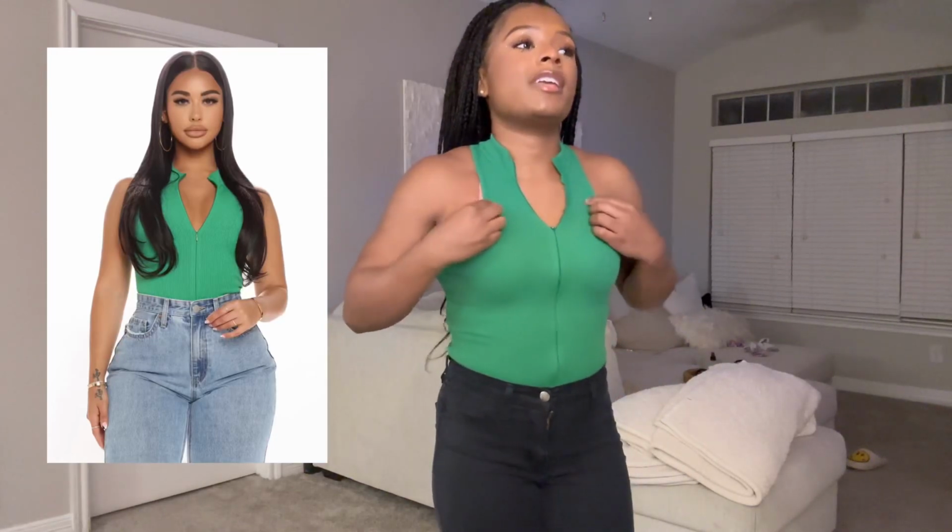As a piece alone, without me, I would give it a 7 out of 10, but on me, I'm really giving it a 4. I would not feel comfortable wearing this at all. Look, I look so muscular, which nothing's wrong with looking muscular. It's just not my preference, you know?